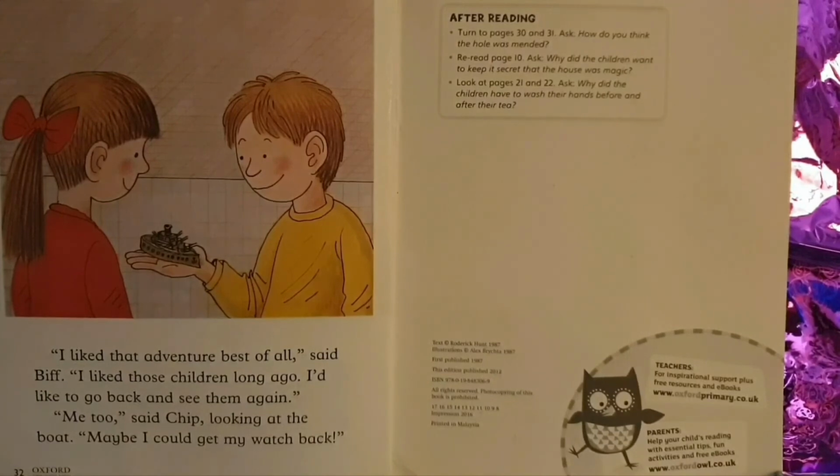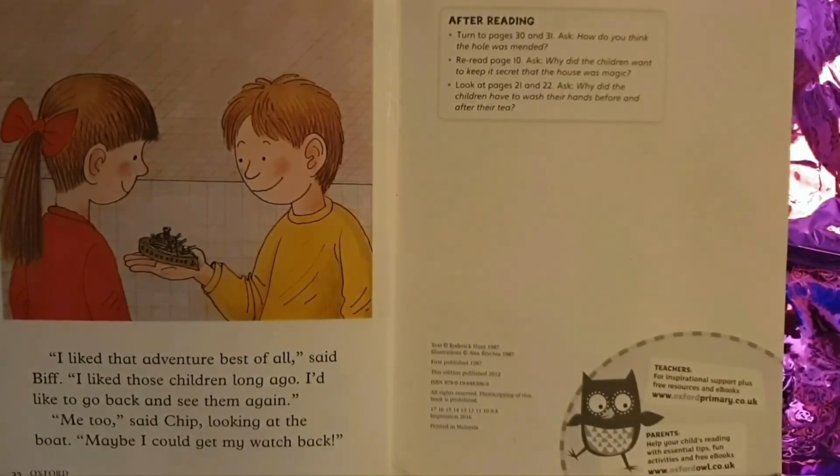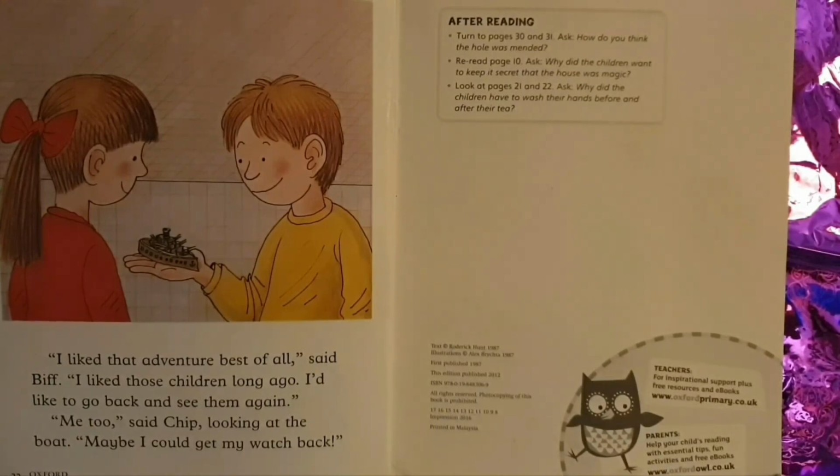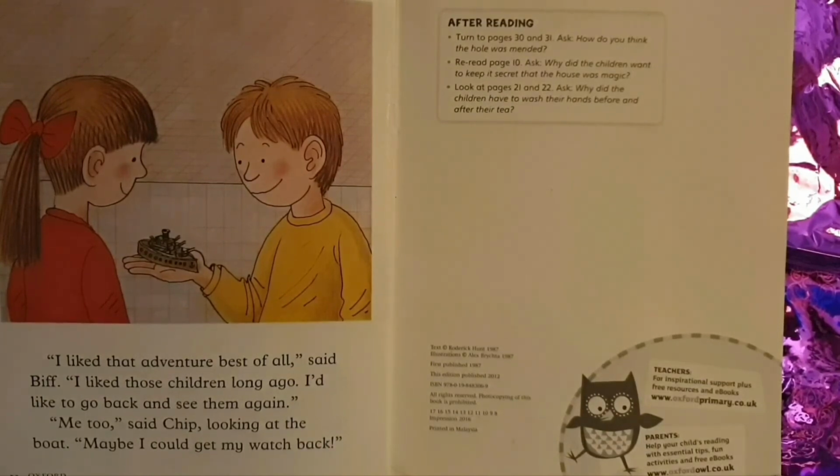"I liked that adventure best of all," said Biff. "I liked those children long ago. I would like to go back and see them again." "Me too," said Chip, looking at the boat. Maybe I could get my watch back.